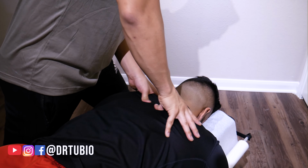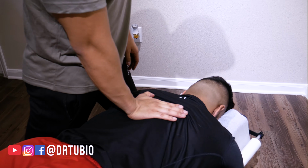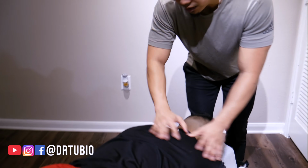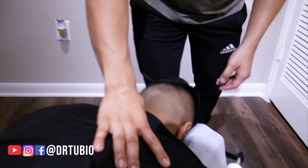There's a little stiffness, especially right in through here, but it's a little harder for me to get it down this way. But I'm actually going to use a different technique here. All right, I'm going to actually take his head, just come in a little bit closer so that you can actually hear this. All right.